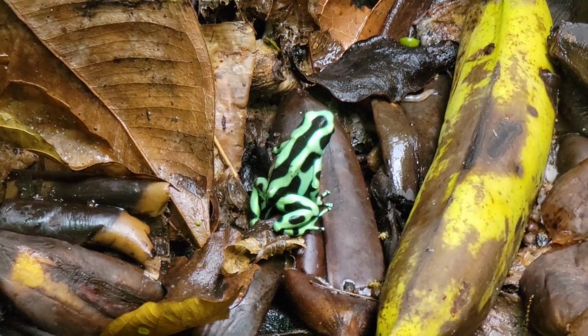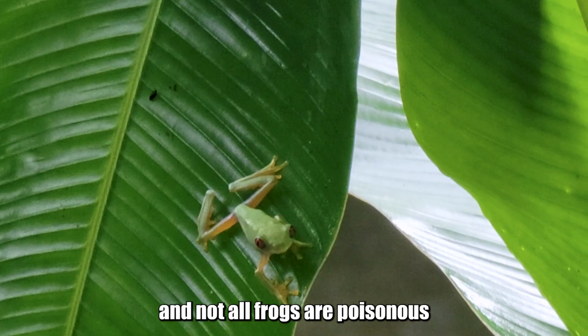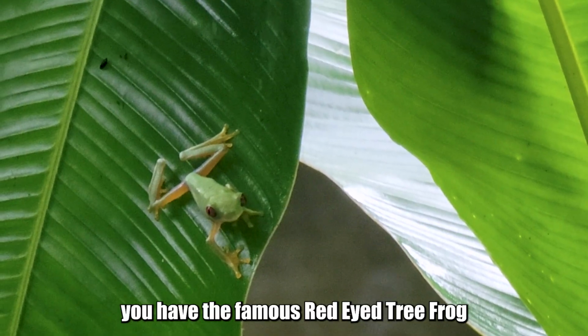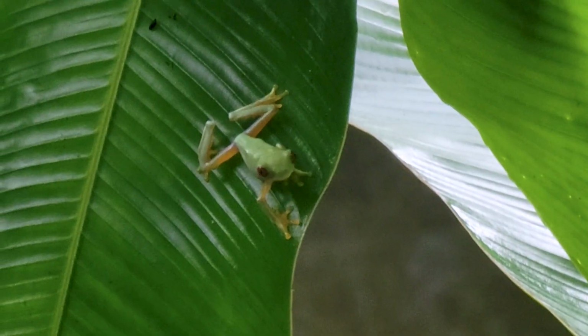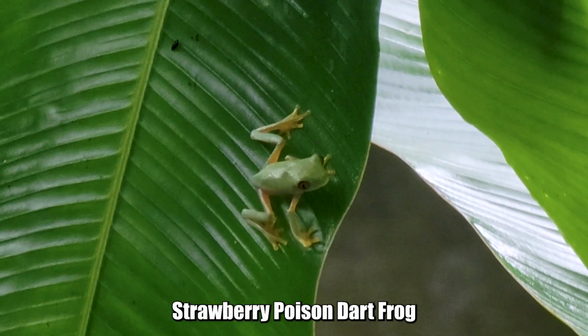There is one small here. And not all frogs are poisonous. You have the famous red-eyed tree frog. There's like a masked tree frog. And the red one's called strawberry poison dart frog.